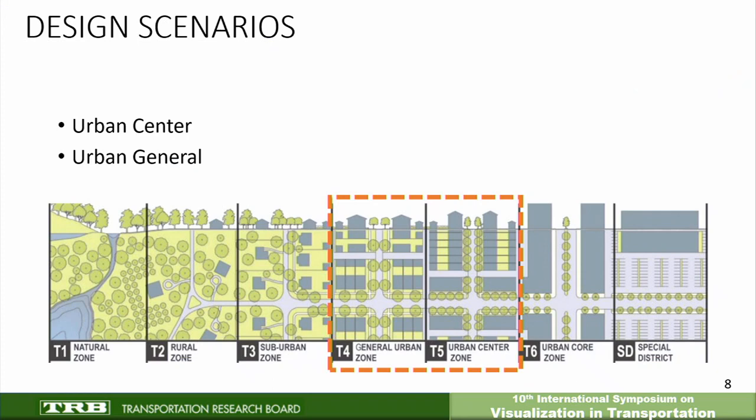For the design scenarios, we looked at the transect, which gives you different zones of the urban built environment, and we chose to use urban center and general urban. This graphic is common in urban planning, and nowadays DOTs are starting to consider context classification versus functional classification, the traditional one, and I'm assuming some of you may be more familiar with it.